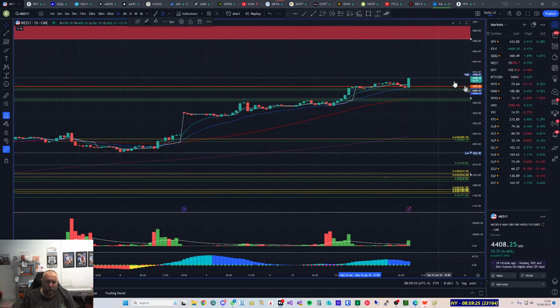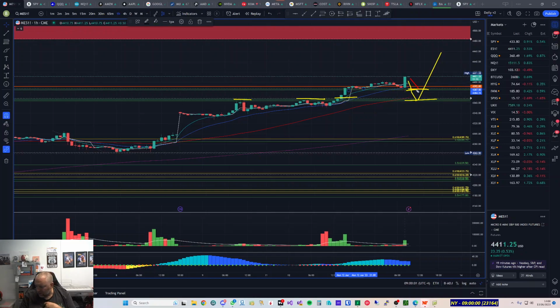But again, with this area I'm looking for a pullback. So I've got two areas I'm watching for a pullback, either this area here, or I want it to pull back further down for this higher probability trade, which is similar to the SPY one where it bounces off of these two support areas, and for a move up. So that's my first play to watch for, and that will be 4,380 to 4,390. I've marked it off, so I'll be keeping an eye on that, and I've got an alert in that area as well, waiting.